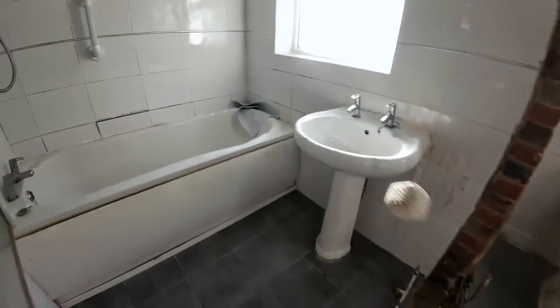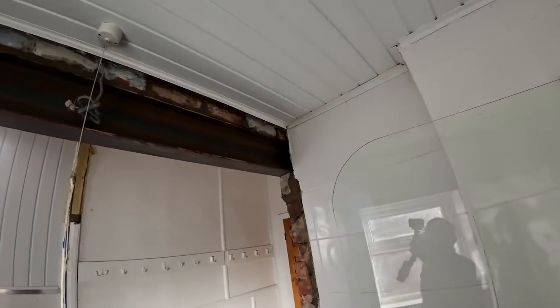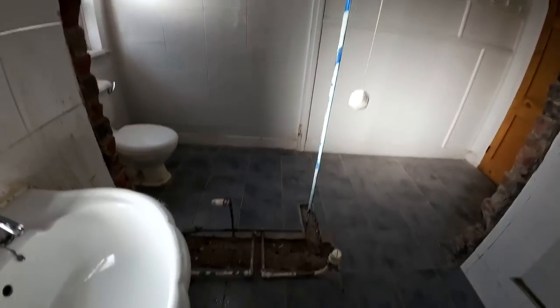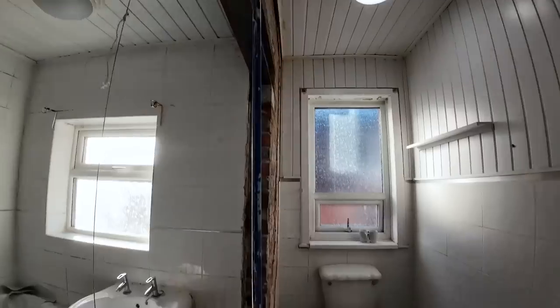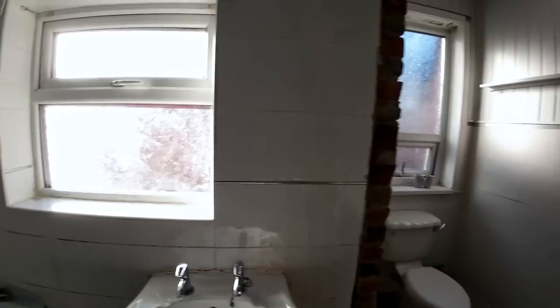Job done. Everything's solid, all pointed up, packed up with slate, all nicely opened up. Obviously all the pipes are going through now. Floor to be redone, whole bathroom's getting redone. New ceiling in this half, so everything is level. So yeah, looking good. Just give the bath a quick rinse. So we're out of here.